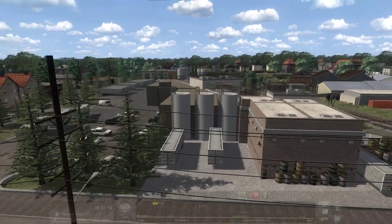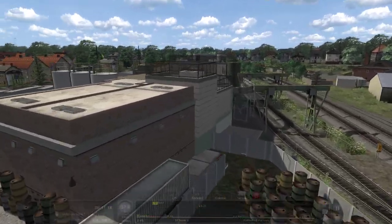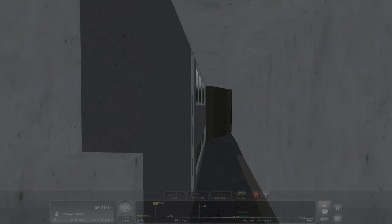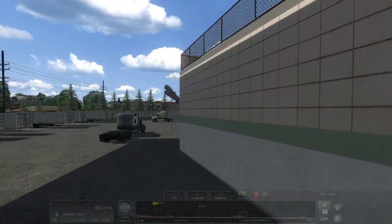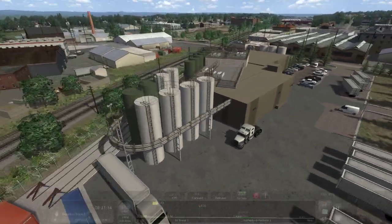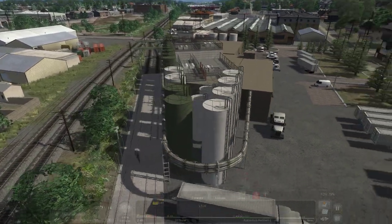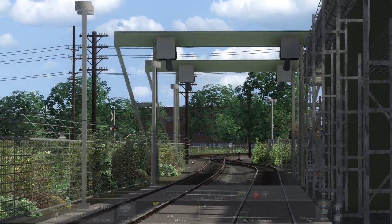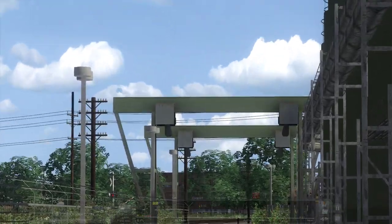Yeah, this place too, man. US Inc. Look at this building. We'll go inside. We'll see the bones. The bone structure. Yeah, look at this, man. That's awesome. That looks really good. Sitting down here on these spurs, looking back towards the main line. It's got a couple of cranes, looks like. I think those are cranes anyway.